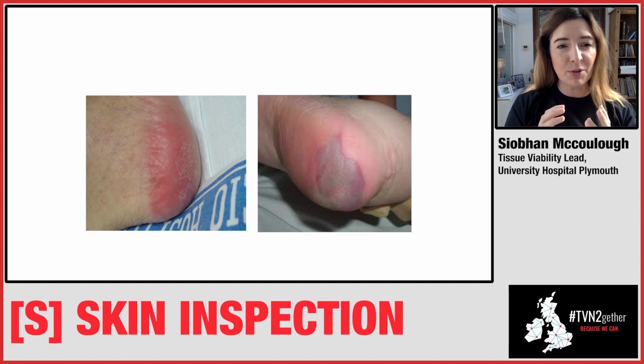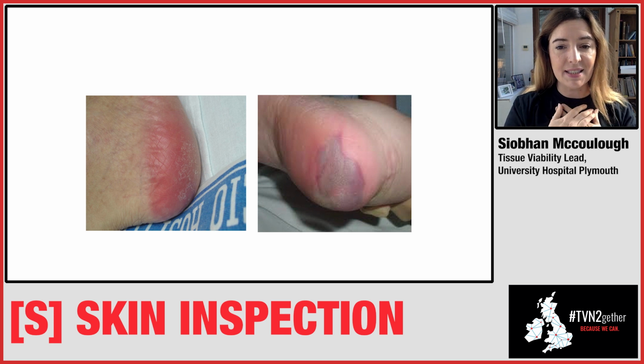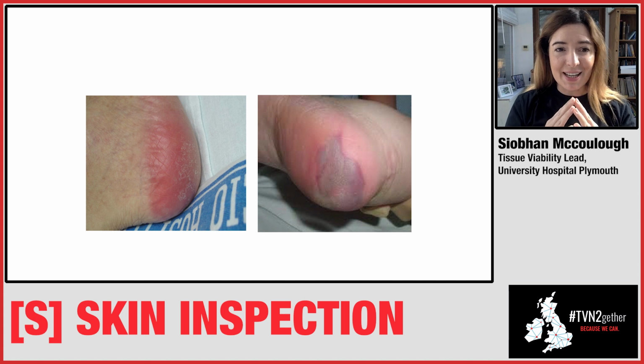That it is very difficult to categorise. The research supports us with that. It's called poor inter-rater reliability. It means that I may say it's an SDTI, your colleague might say it's a grade or category 1. And what the research shows is that actually there is that discrepancy, because it isn't what it looks like in the textbooks when you're learning about pressure damage stages.